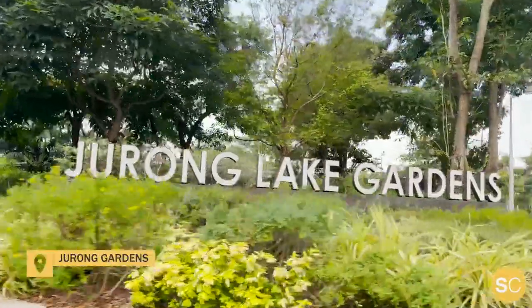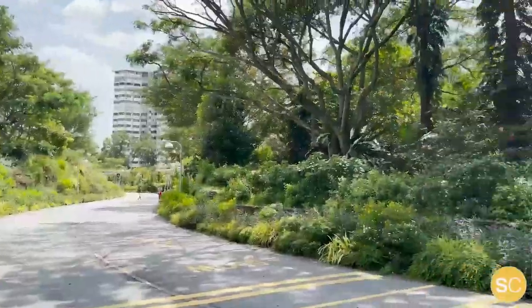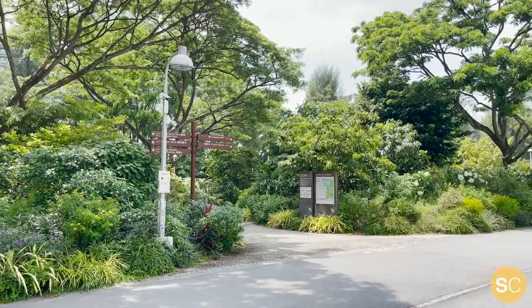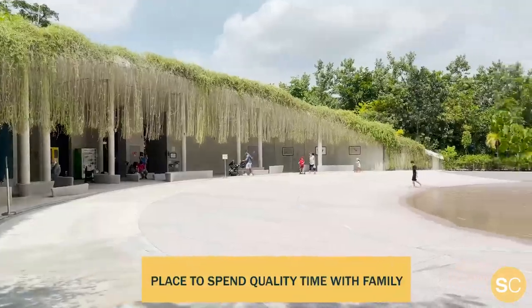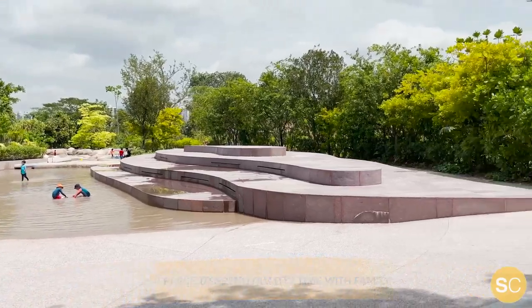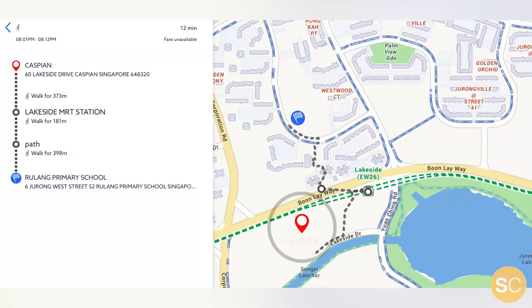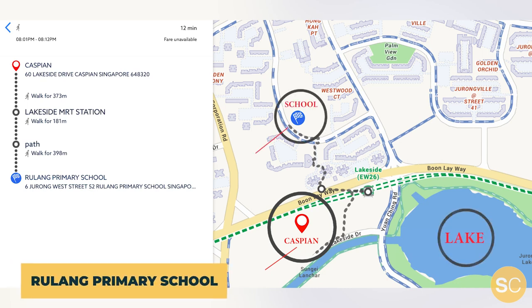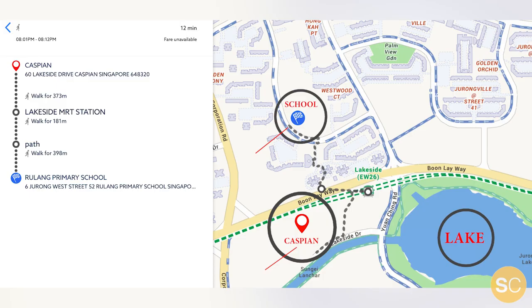In the vicinity, the newly revitalized Jurong Lake Gardens are just 5 minutes walking distance. You can spend quality time with family and enjoy nature's beauty across the lake. The proximity to primary schools, including popular Rulang Primary, makes this area an excellent choice for parents with children.